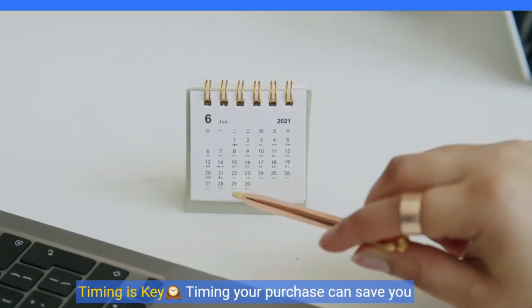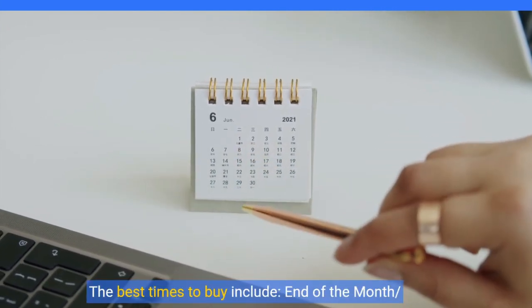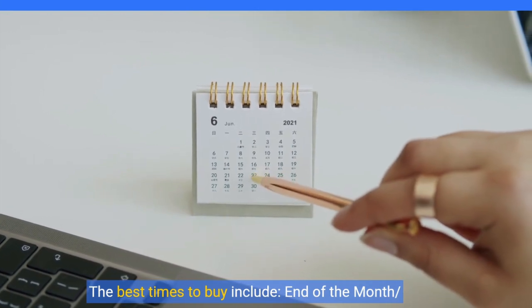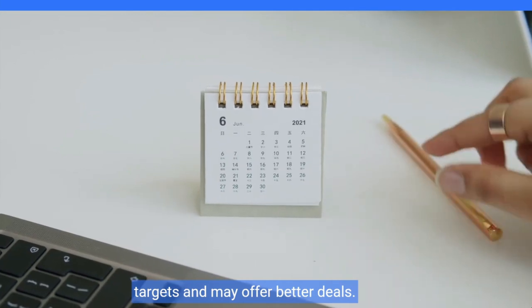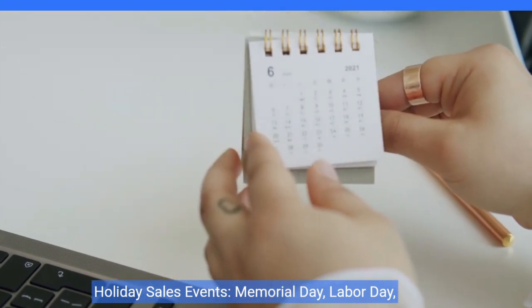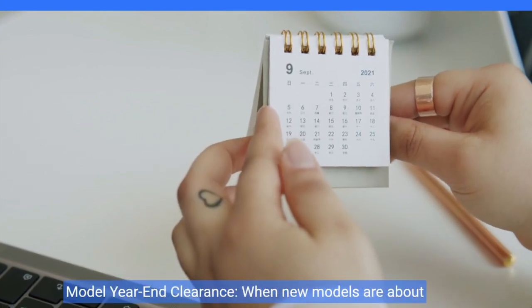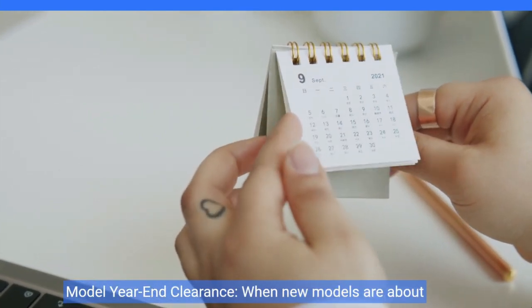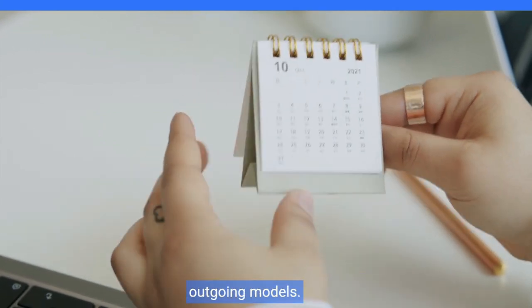3. Timing is key. Timing your purchase can save you a lot of money. The best times to buy include end of the month, quarter, year. Dealers are trying to meet sales targets and may offer better deals. Holiday sales events, Memorial Day, Labor Day, Black Friday, and year-end sales events often have significant discounts. Model year-end clearance. When new models are about to arrive, dealerships offer discounts on the outgoing models.